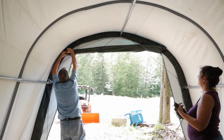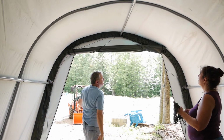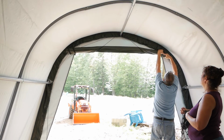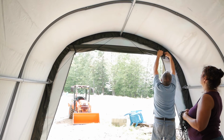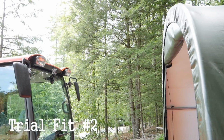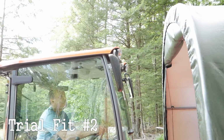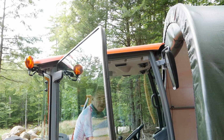Yep. Is that too much pressure on? Pulling it back down, but it does. Just on the end though. Okay. That's all right. Felt something give. We could actually roll it that way in the future. That's perfect. How's that look?